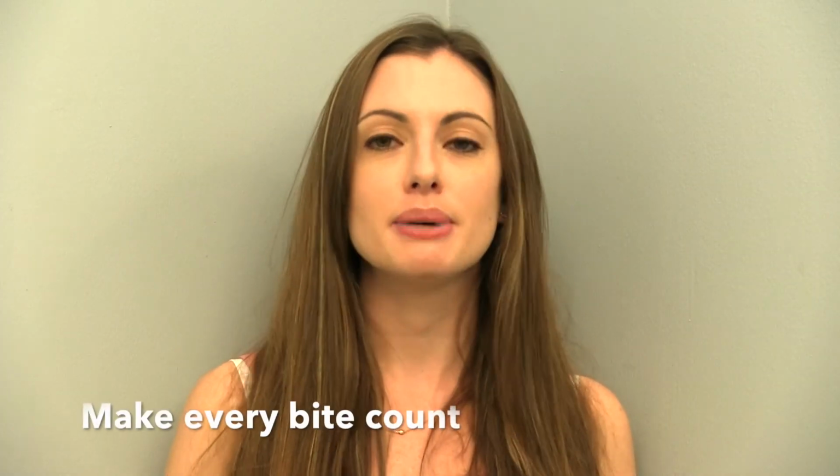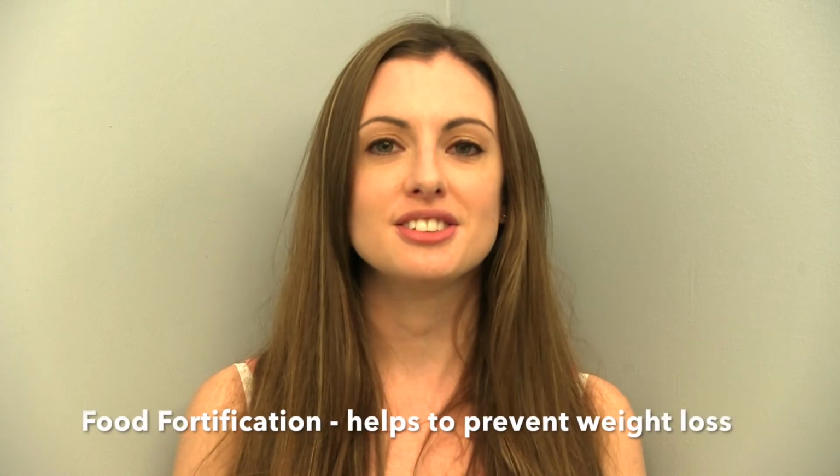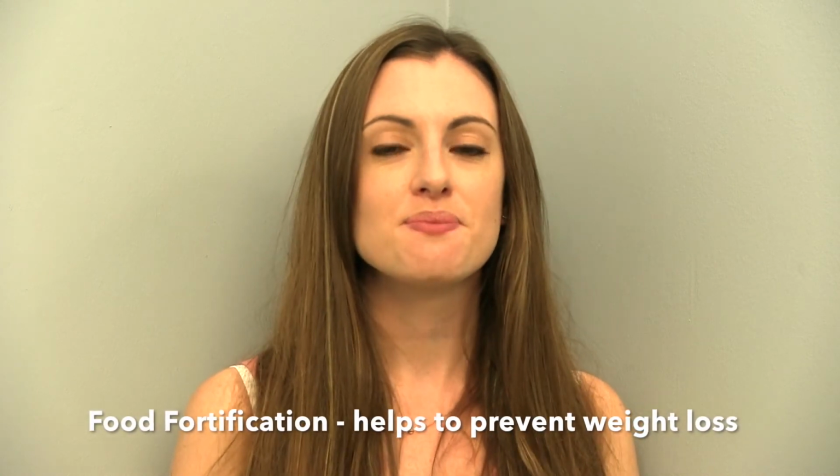Risk of or suffering from malnutrition, it's important to make every bite count and to try to increase the protein and calorie content of meals. This is known as food fortification and can help prevent weight loss.